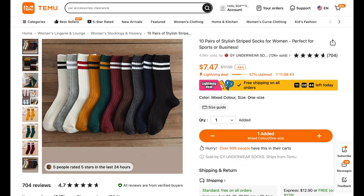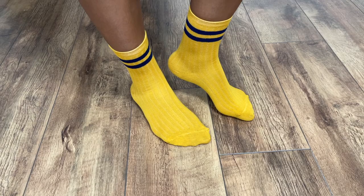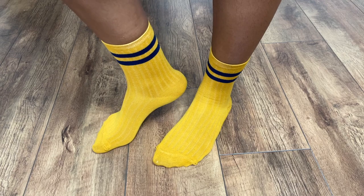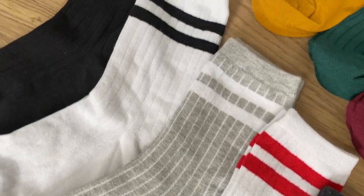And you guys, I'm so ready for fall. And when I saw these socks, they immediately reminded me of cozy fall weather that I know has got to be right around the corner. It's a set of 10 in super cozy fall colors, and they're really nice quality. I was a little nervous that they weren't gonna fit my feet though. For reference, I am 5'10", and I wear a size 9.5 to 10, and they actually fit perfect.